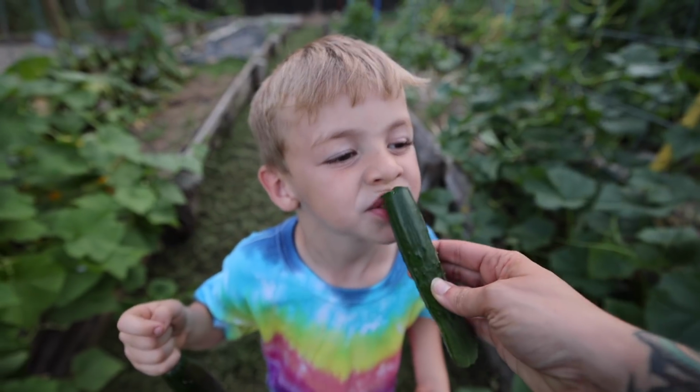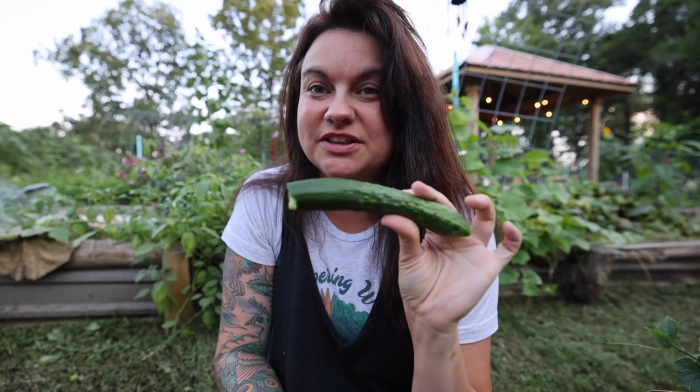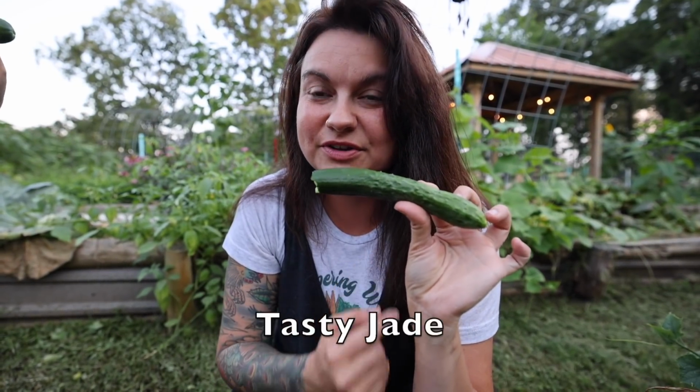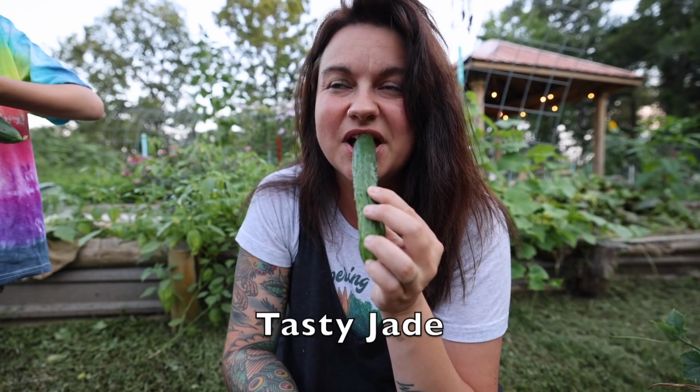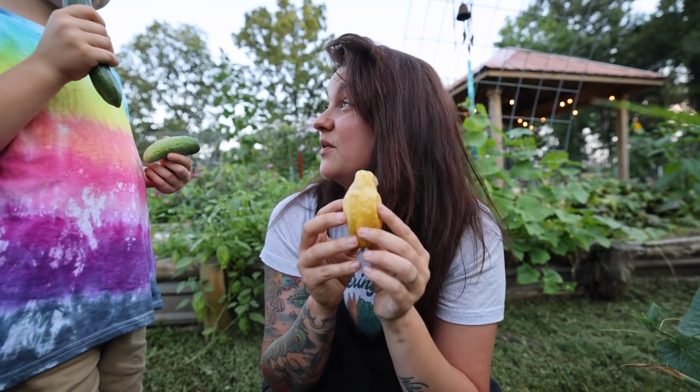Can I have a bite? Pretty good. Tastes like a cucumber. Okay, first things first. I will double check this cucumber variety and put it on the screen here. I'm pretty sure it's Tasty Jade, but my phone is inside.